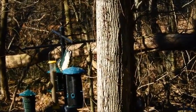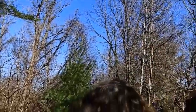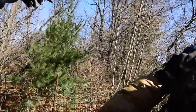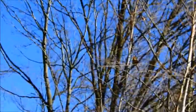Why don't we go on up? Female cardinals aren't as showy as the bright red males, but they're very elegant. And they do have those beautiful bright red bills. Where is the female cardinal? It's in, see this little skinny tree? Look up at the right top, there. And they do that very high-pitched chip call.